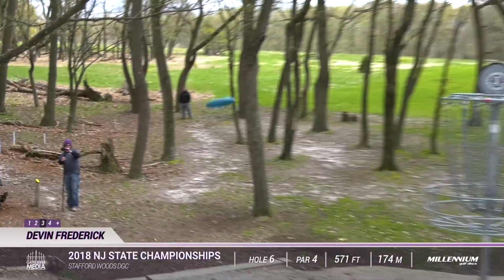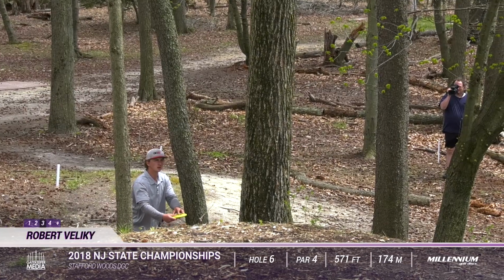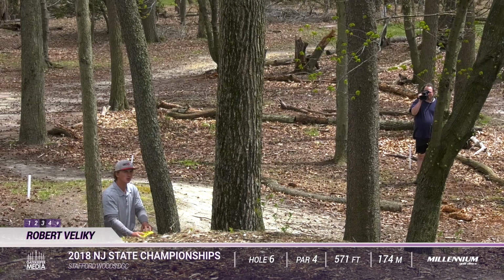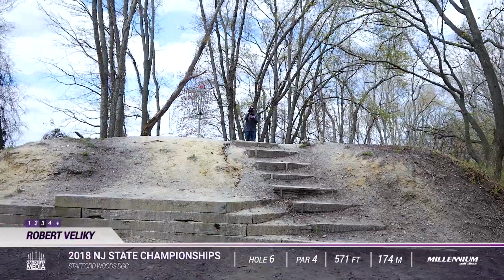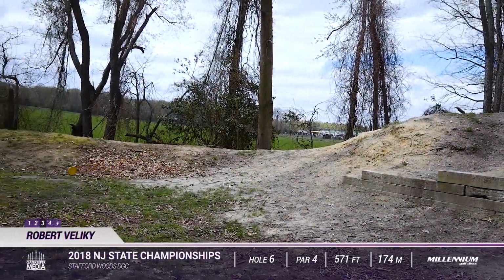So we have Devin here looking for his. His just fades out a little early. This is a very tough green to sink this putt. I mean, that's a pretty high hill you're putting up on. So we have Rob. Let's see what he can do. Oh no. It's unfortunate. And that's the scary thing about needing it to sit down.